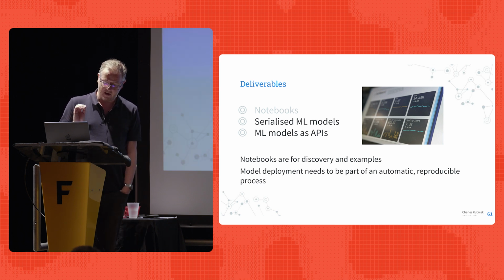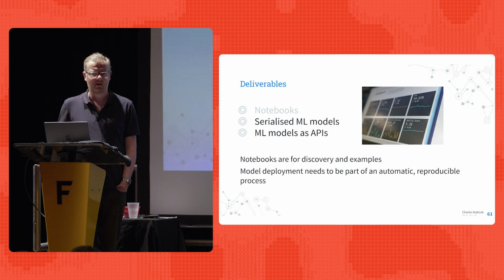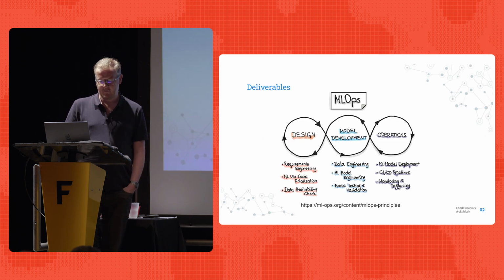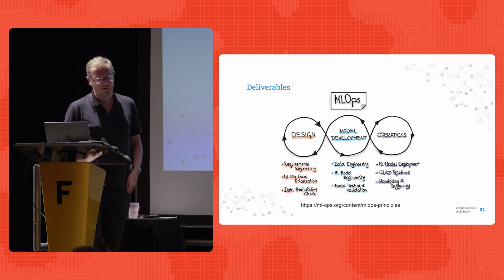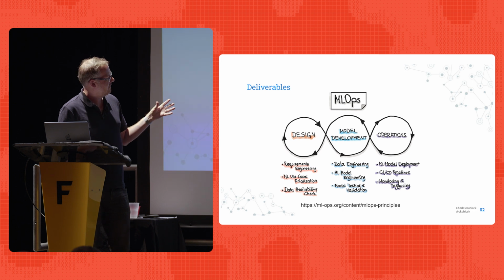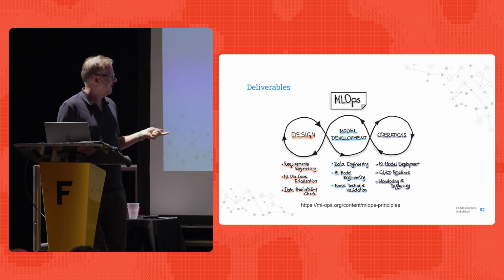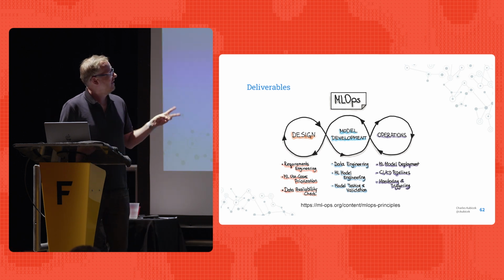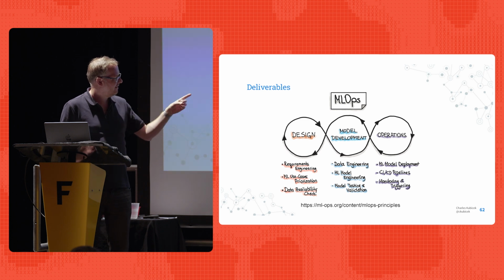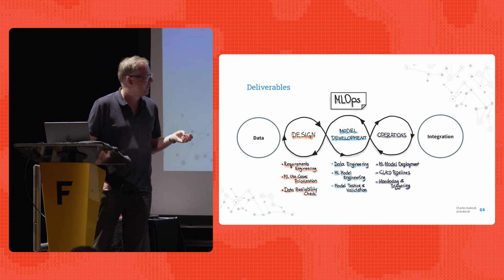I think for models, they need to be deployed as part of some automatic, reproducible process that can be trusted and verified. For deploying machine learning models, the industry has broadly come up with this idea of MLOps. I borrowed this from the website mlops.org, which is pretty good for talking about it. It gives three main parts: the design of the machine learning model, development, and then operations at the end. Design is requirements, use cases, and an availability check. I'm not sure if a check is enough, but fine. Model development is data engineering, model engineering, testing, and validation. It doesn't say anything about data science there, but I suppose it's in there with the model engineering. And then operations, which is deployment, pipelines, and then monitoring and triggering.